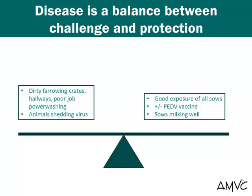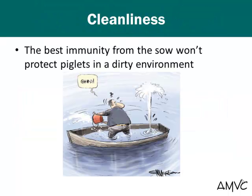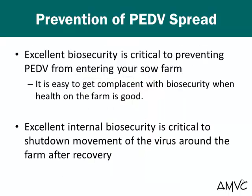You can kind of think of it as bailing out a boat. It doesn't matter how good your protection is or how big your bucket is. If that leak's big enough, the boat's still going to sink. So you've got to keep that hole small and get a big bucket. So again, excellent biosecurity is critical to preventing PED from entering your sow farm. And excellent internal biosecurity is going to be critical to shut down breaks and to keep it from coming back.